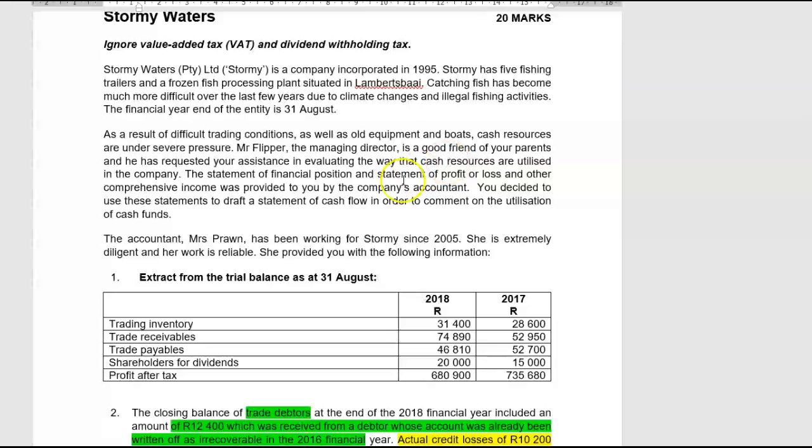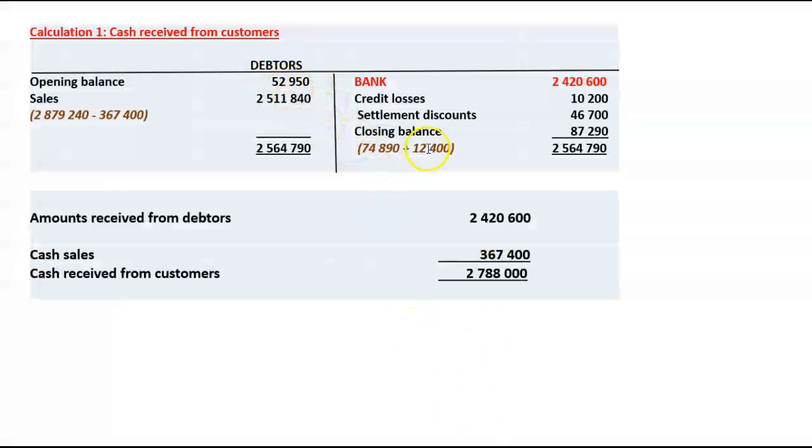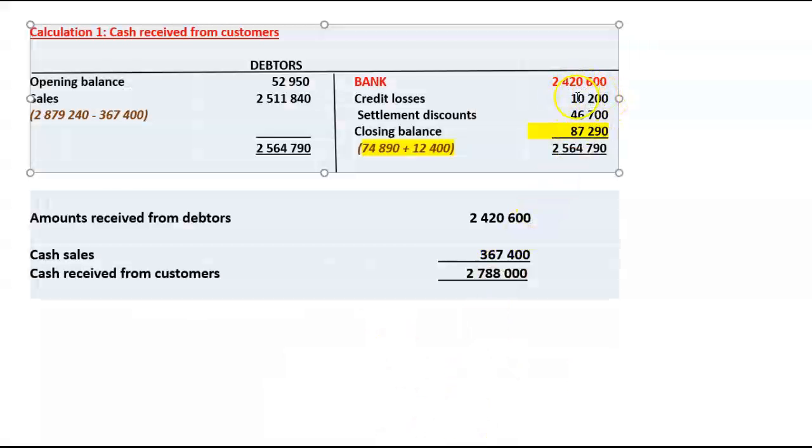So the direct method will start with cash received from customers. Now, because there's a lot of things that happened in the debtors accounts, I would strongly recommend, if you want to have the right figure, to do the T account of debtors. So let's start then with the T account of debtors. Opening balance 52,950. But the closing balance has to be inclusive of that rectification of 12,400 Rand. So the closing balance in total equals 87,290 Rand. Then during the year there was credit losses written off of 10,200 Rand.